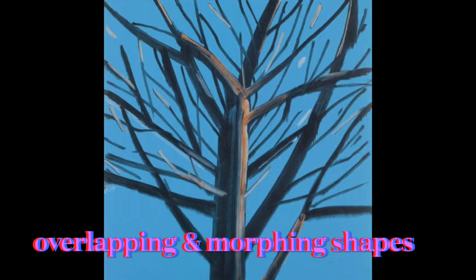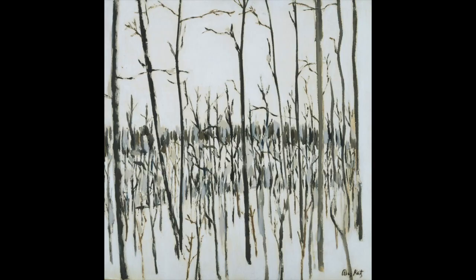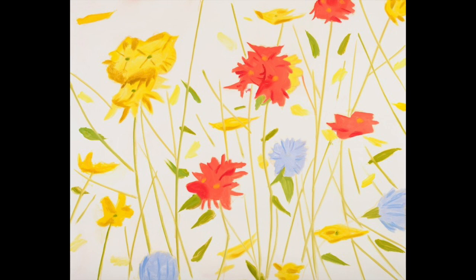Another thing Katz does is he overlaps shapes. Because when you're overlapping, you're traveling back in space because part of it is hidden because it's behind. So anytime you want to create space, you can overlap, and that kind of just tells the world there's something else going on there. And you can see that in a lot of his abstract ones. That's a tool he uses along with color temperature, is these overlaps.